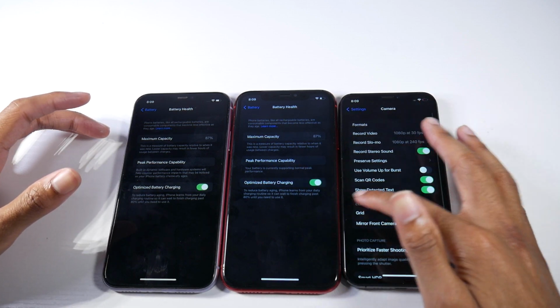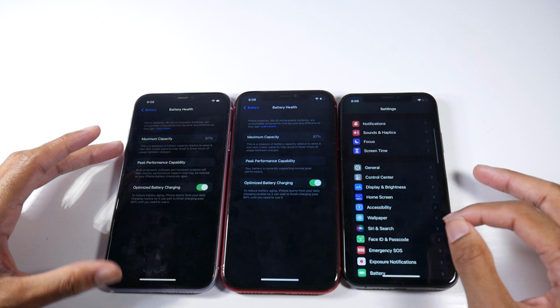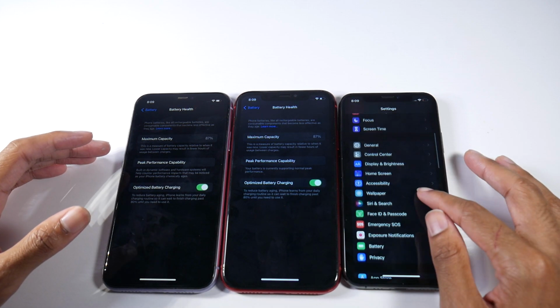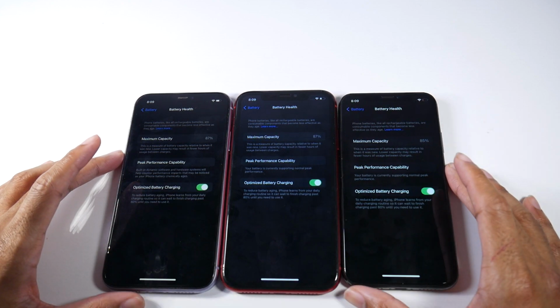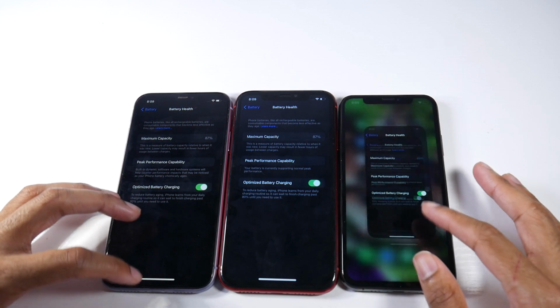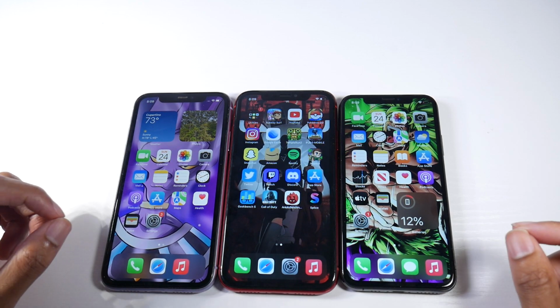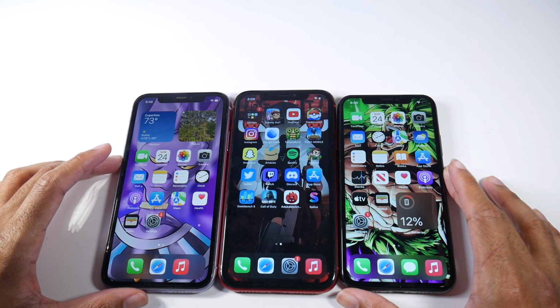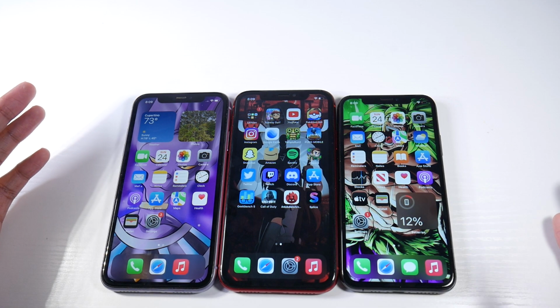I usually buy these from Amazon, or if you buy them on eBay, make sure you ask the guy what's the battery health on this phone if you're going to buy used. 85% on my 10S. Okay, so basically the iPhone 11 feels like it gets a little bit more battery life than the 10S and 10R. But like I said, it depends on your battery health.